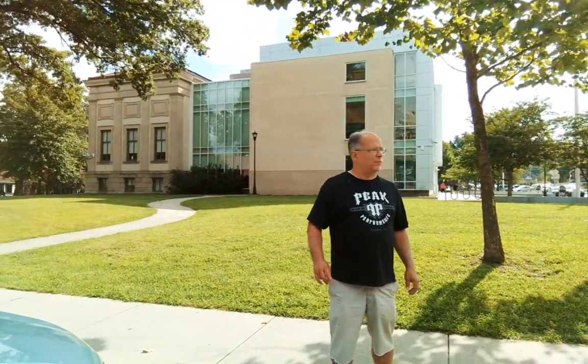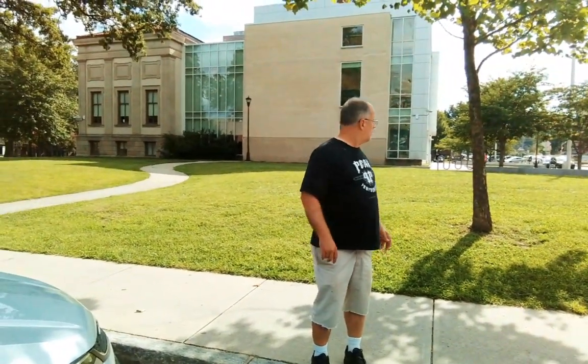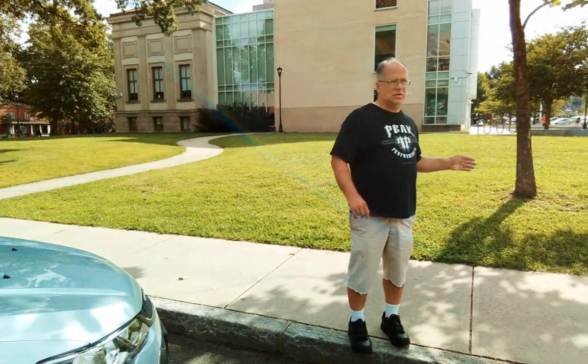The Holyoke Public Library, Holyoke, Massachusetts. Behind me is the side of the library. It now has two different fronts to choose from. The one that faces Maple Street, of course, is the old front, not used anymore, but there's a new front over here on Chestnut Street.